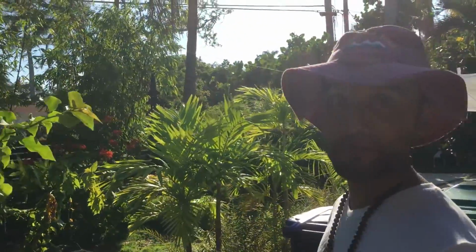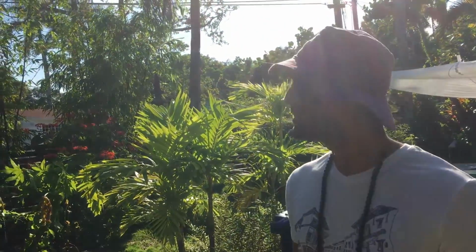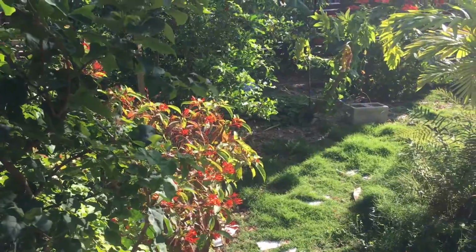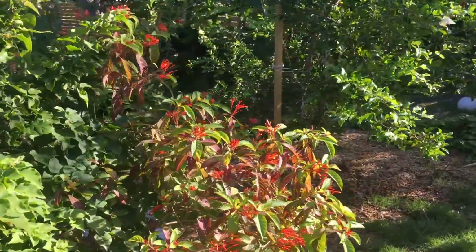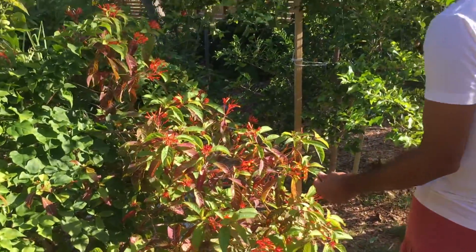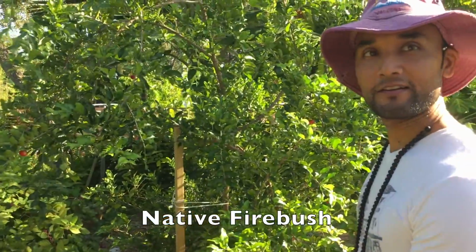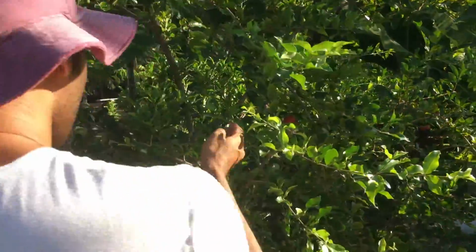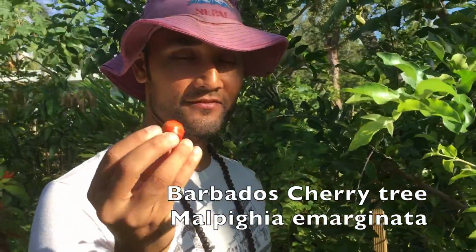Now we are entering our Zen garden. That was the original idea, to have a nice Zen garden. You can see we have planted small bushes and small trees here. A lot of butterflies you will encounter. So here is our fire bush, nice butterfly attractant, native. And here, this is our Barbados cherry. It's actually very very rich in vitamin C.